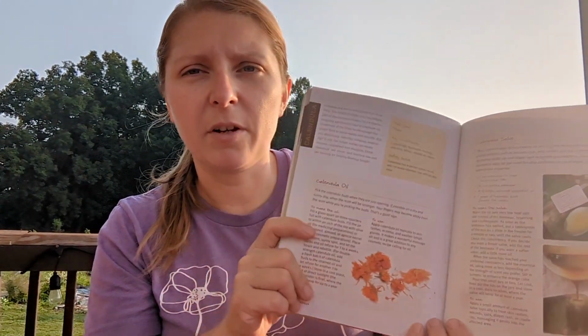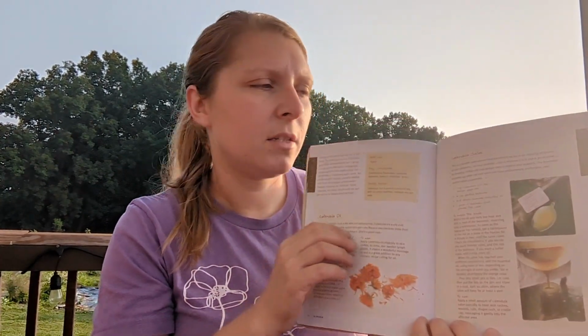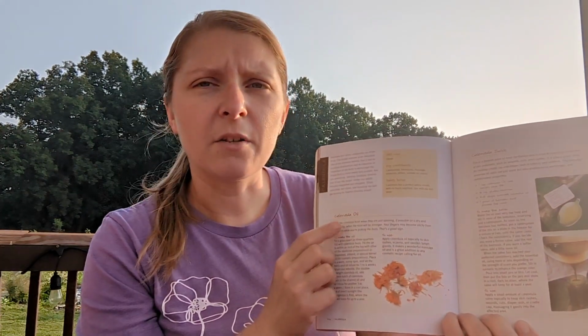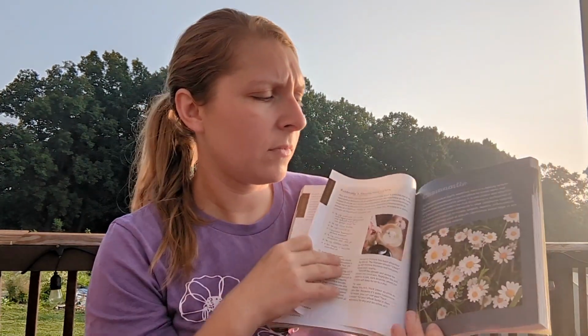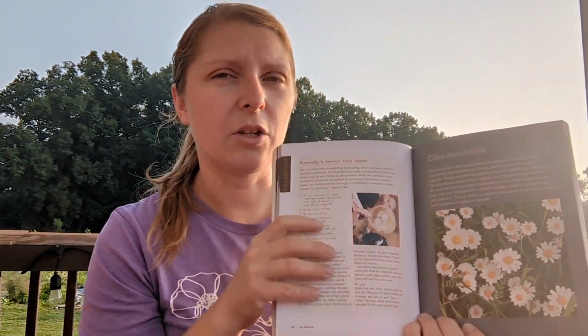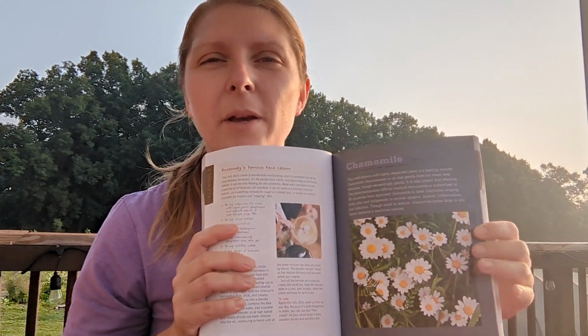It's not a very big book. It's not super thick, but it covers 33, I believe it was 33 herbs in here, and gives you some recipes. So right here's her salve recipe. Here's how to infuse it in oil, and then she also includes a face cream, which I have not tried yet, but I was reading it the other day and thought this sounded good. And then the next one's chamomile, which I've been trying to harvest as well, and I'm really excited to have 3 plants out in the garden.